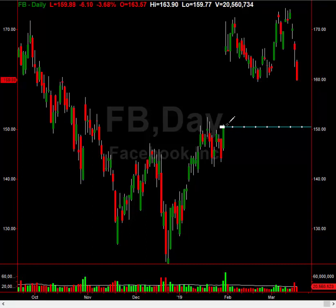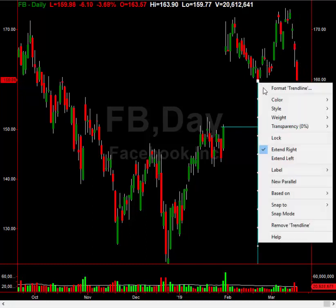So what we know from terminology and methodology is that resistances become support. If it was a heavy resistance area and it finally got above it, on the way back down you're going to get that as a major support level. So what you're seeing here is Facebook's coming in beautifully, for the last few days. It probably gets a minor bounce right off of this 160 level here.